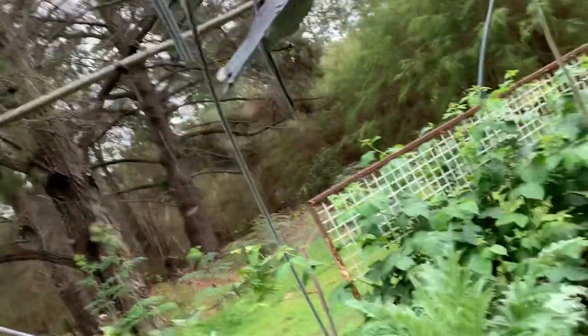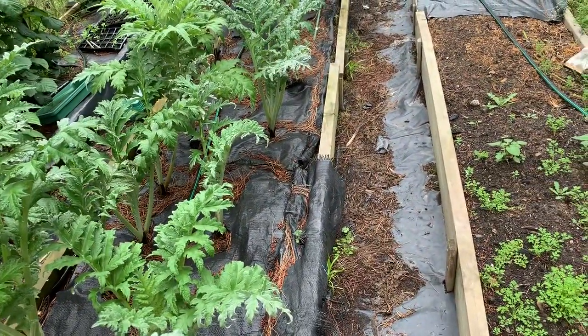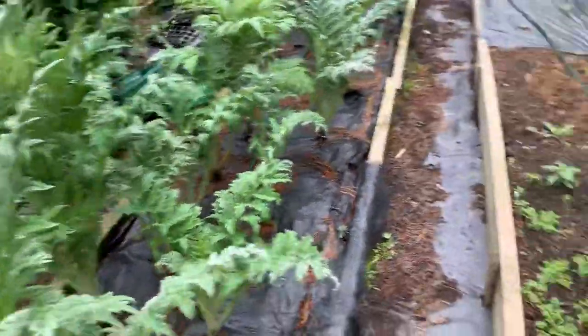Thought I'd do a quick tour of what I've got going on this spring summer. It's the 3rd of November 2019 in Melbourne, Australia. This is my garden bed number 2.